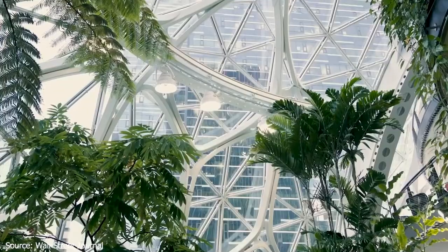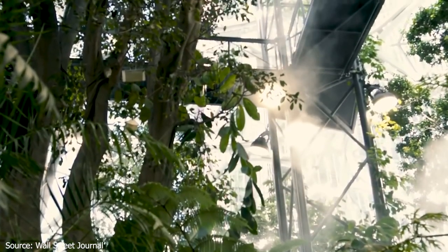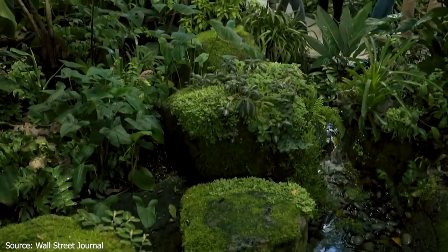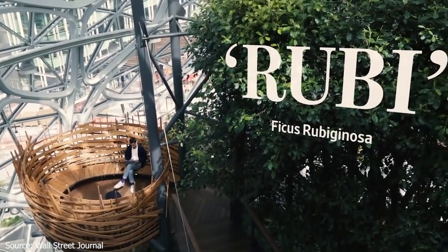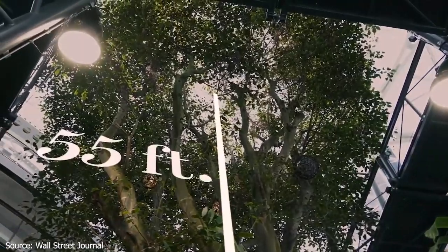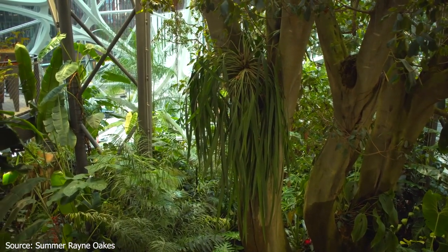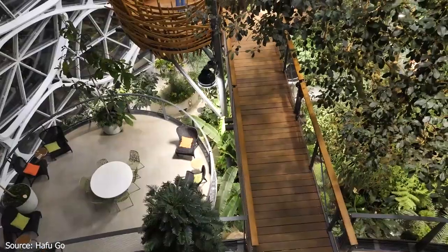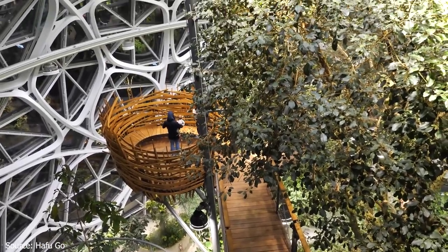The spheres are part of Amazon's $4 billion campus, and boy, are they beautiful. With over 40,000 plants from over 50 countries, the spheres include colossal plant walls and a 55-foot tree named Ruby that had to be transported by truck from hundreds of miles away. But there is much more about these spheres that would make even the wealthiest people jealous of this jungle paradise. So sit back and relax as we go through everything about Bezos' beautifully constructed private rainforest.